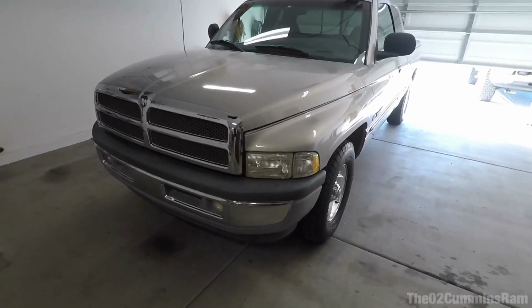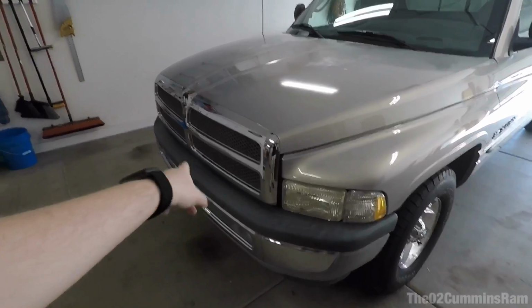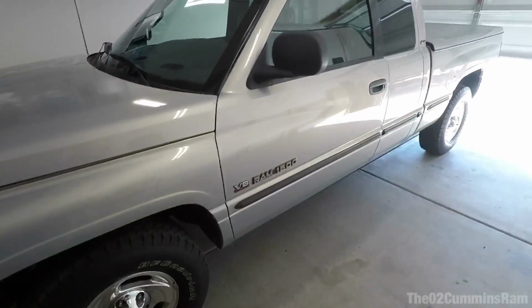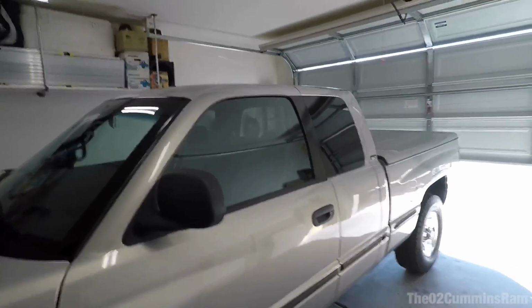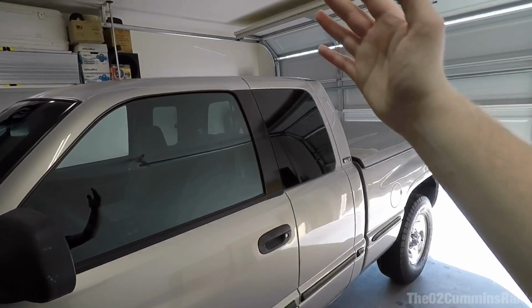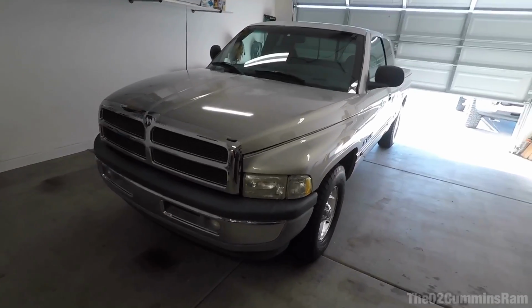So basically that's what we're gonna be doing: renewing these, painting that bumper, and also at 1 o'clock, what is it right now? It is 10:13. I have an appointment to get the windows tinted. I think I'm gonna be doing 20% on the sides and 5% on the back glass. Start masking all this off, and then I'll be back when we start painting.